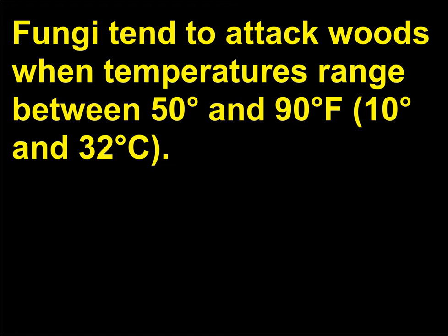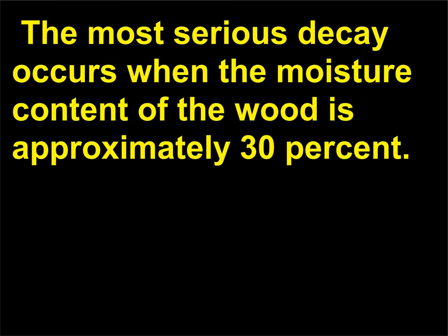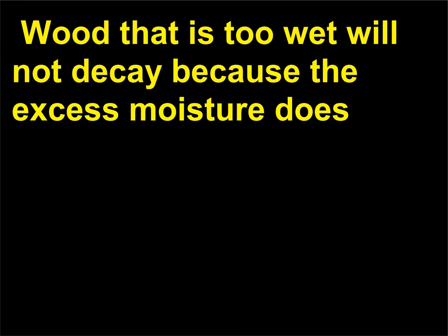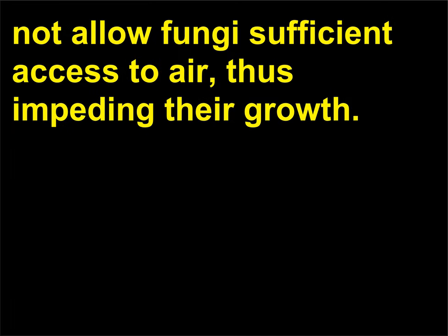Fungi tend to attack woods when temperatures range between 50 degrees and 90 degrees Fahrenheit, 10 degrees and 32 degrees Celsius. Wood needs to be moist for fungi to grow. The most serious decay occurs when the moisture content of the wood is approximately 30%. Wood with a moisture content of less than 20% will usually not decay, and any infection will not progress. Wood that is too wet will not decay because the excess moisture does not allow fungi sufficient access to air, thus impeding their growth.